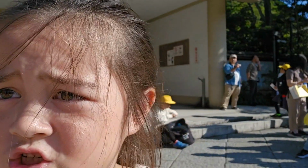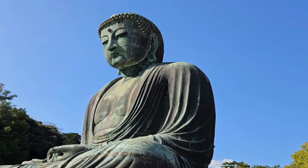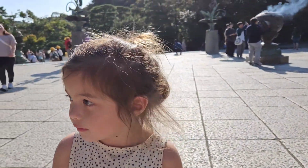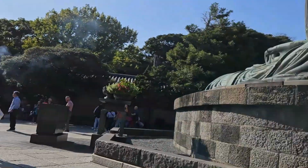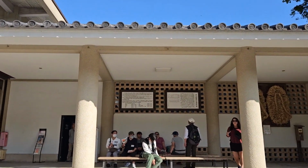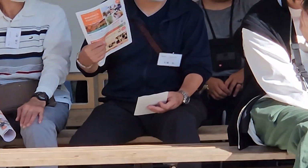Guys, we're at the big Buddha, and I'm gonna show you the big Buddha right now. So here's the big Buddha. You can actually go inside the big Buddha. And here's a little Isla girl. Say hi. She doesn't want to. So there's the big Buddha. There's my family right there. There's my mom.